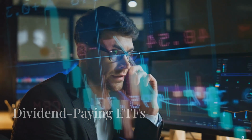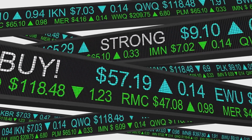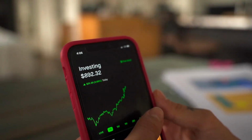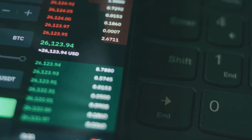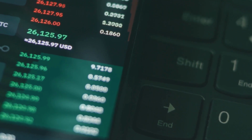Some ETFs pay dividends to investors. These are typically called dividend ETFs and include shares of companies that pay regular dividends. Dividend ETFs are popular among those seeking a steady income in addition to growth, as they distribute dividends from the underlying stocks to shareholders.